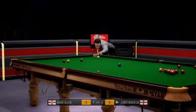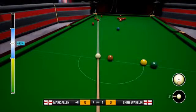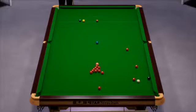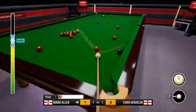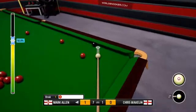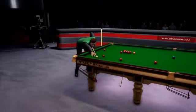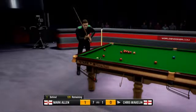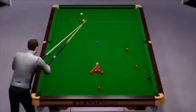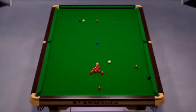He just wants to ensure he gets this cue ball tight to the cushion with the shot. So, this pot into the right corner. Not sure why he played it like that. 1. Mark Allen, 1. 1. 5. 6.